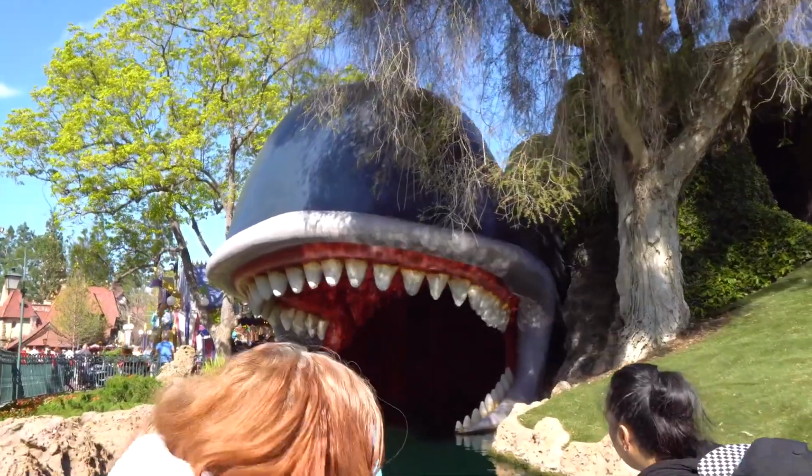We're heading over to Toon Town now. On the way to Toon Town, we took a little pit stop at Storybook Canal Boats, so there's no wait, so we hopped on. It's an interesting little boat ride. The boats are very little, they rock, and everyone has to stand up at the same time so no one falls into the water. But it's pretty cool.